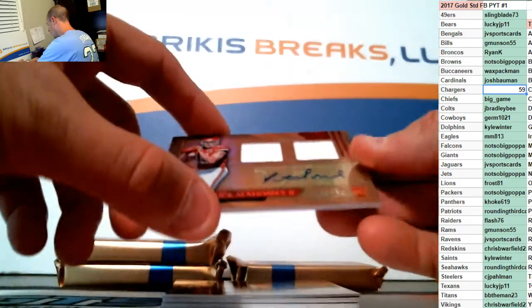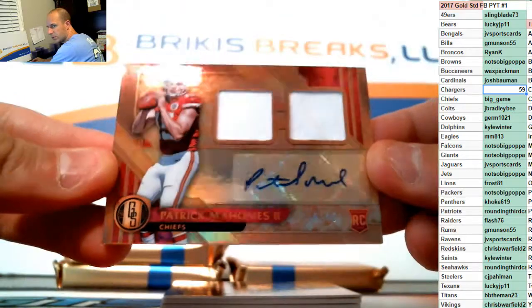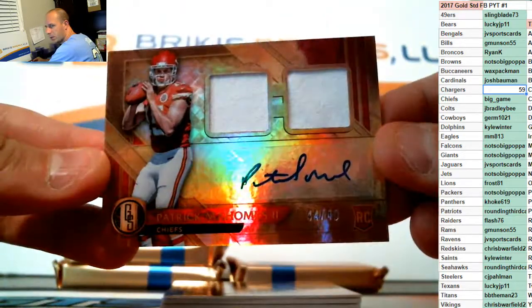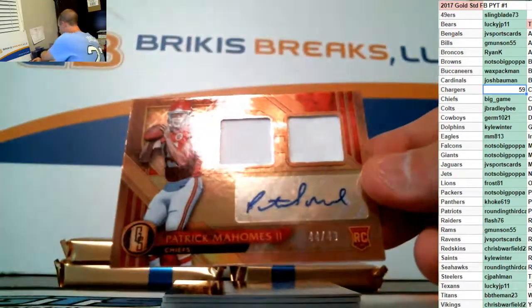Real nice RPA here, too, out of 49. Patrick Mahomes could be the best QB out of the class. Big game. Mahomes out of 49. Dual jersey auto.